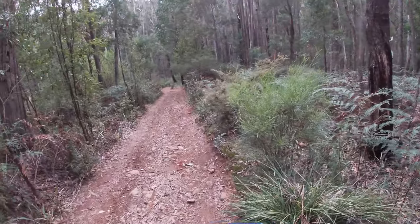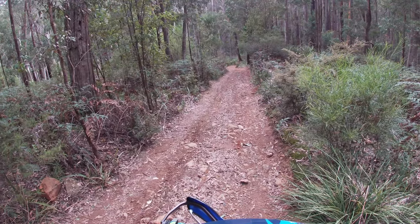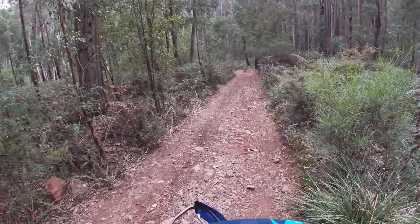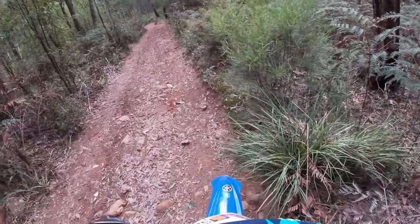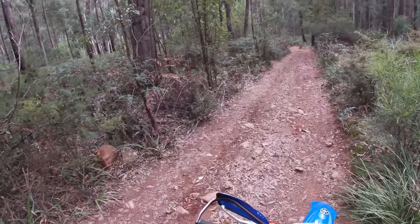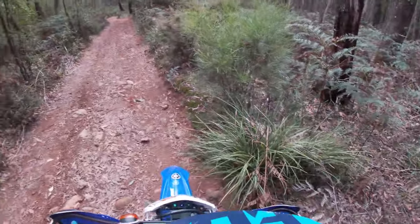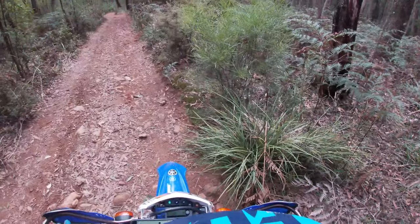Wombat State Forest, Victoria. This track is heading to the highest peak here in the forest, which is 860 meters, being Mount Wilson. So this is a start. We'll see how it goes. I've got a pretty cool app now. Anyway, this is graded. It's a very difficult four-wheel drive track, so I'm sure the bike will be all right, but we'll see how we go.